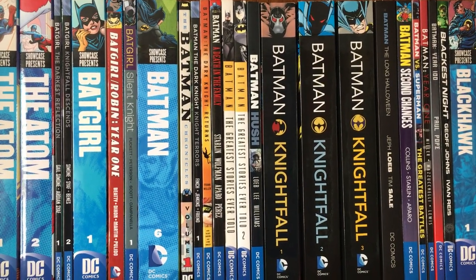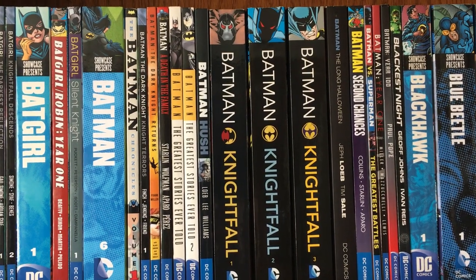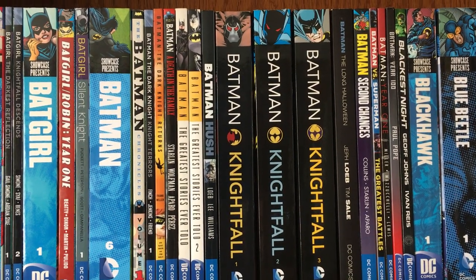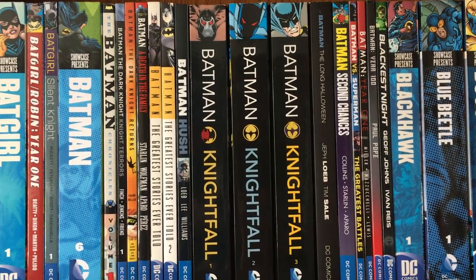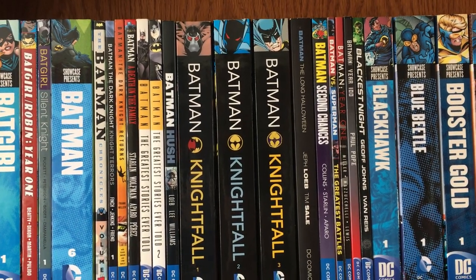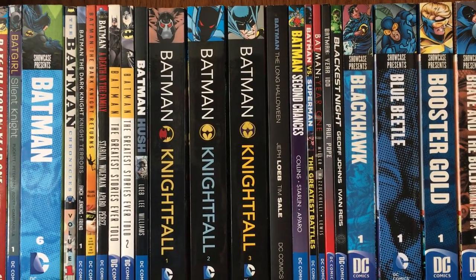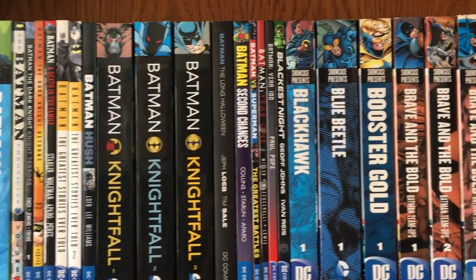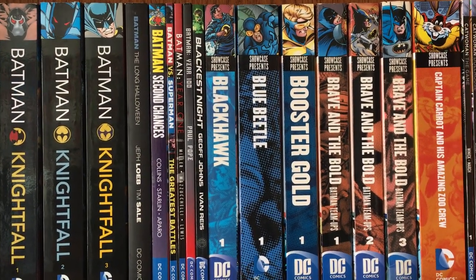Showcase Presents Batman, Volume 6. Batman Chronicles, Volume 1. Batman The Dark Knight, Night Terrors, from the New 52. Batman The Dark Knight Returns. A Death in the Family. Batman The Greatest Stories Ever Told, Volumes 1 and 2, Batman Hush, Batman Nightfall, Volumes 1, 2, and 3, Batman The Long Halloween, Batman Second Chances, Batman vs.